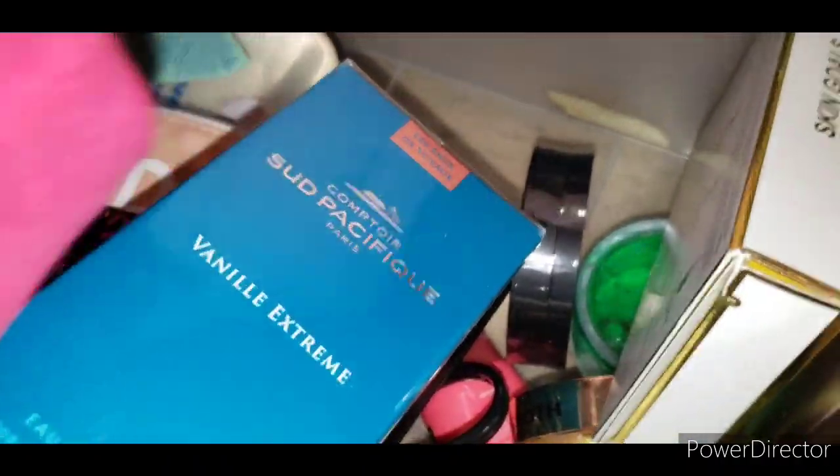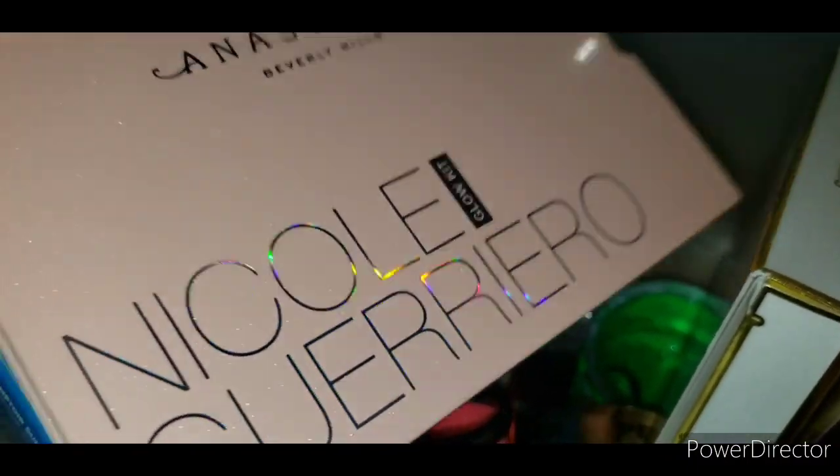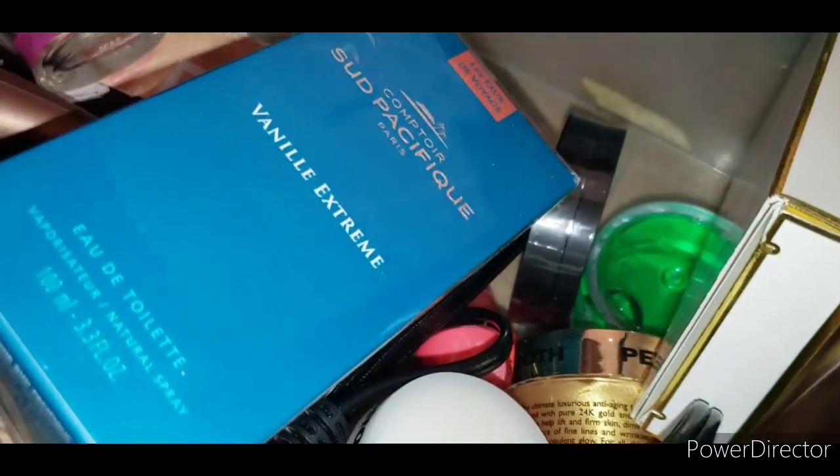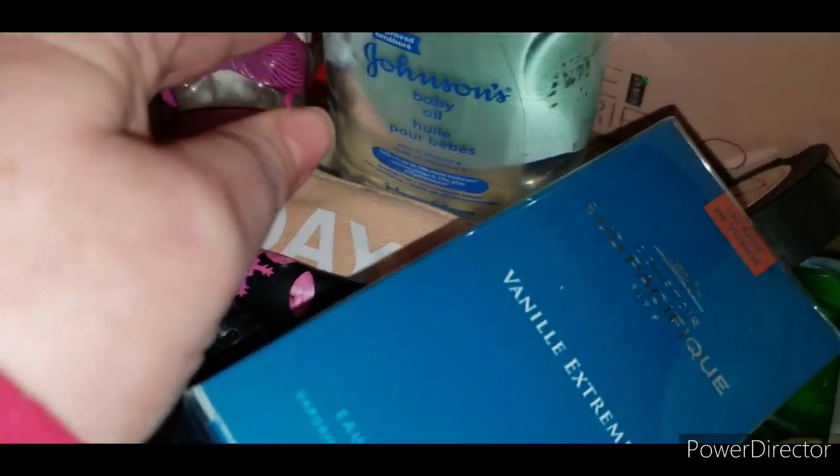Of course, I got a backup of the Nicole Guerrero palette. I love this palette. I'm not going to open it because it's a backup. I got one open already. I got some baby oil, which is necessary for dry, cold winter. I had a couple bottles of these, but this is the one bottle I have left over from the winter.